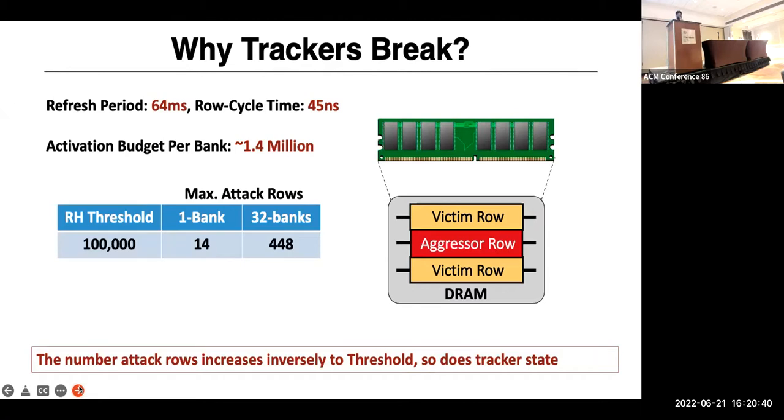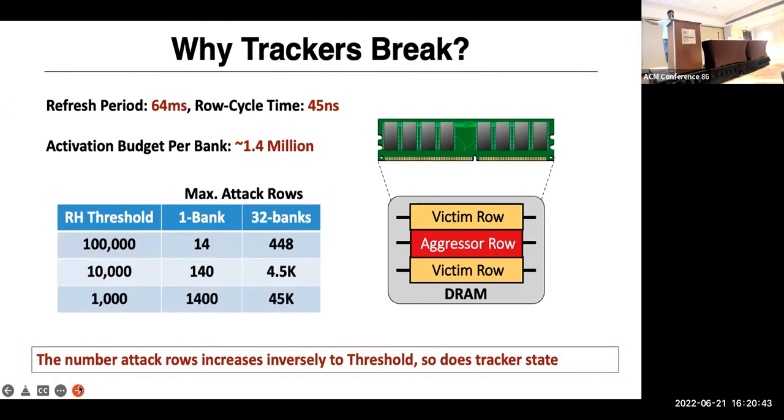Very small. At 10,000, this number increases. At 1,000, this number increases a lot, right? And this, if you already knew which rows are the attacker rows, but you don't know that, right? When you start out, you don't know which of these rows are attacker rows. So as the thresholds reduce, the number of attack rows increases, and the amount of hardware that's required increases. The companies don't really want to pay that much hardware. They cut corners, and then the attackers come in and figure it out.